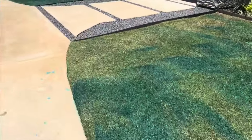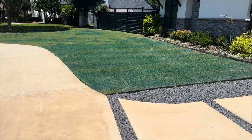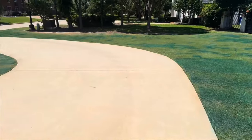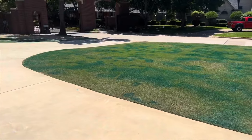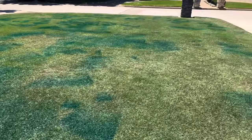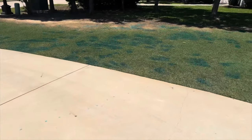Got done spraying all the sedges, spot spraying. And I don't think I'll be doing spot spraying ever again, given how many sedges I had to cover. I think I was better off just blanket spraying the whole entire front yard. It'd take me half the time because I literally had to walk around and hunt for the sedges to make sure I didn't miss any. And I'm pretty sure I missed some.